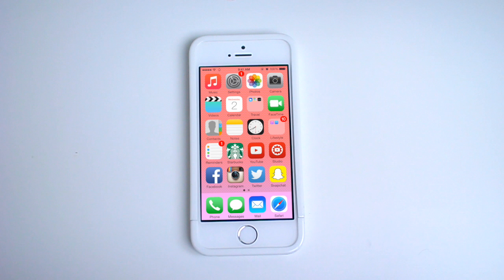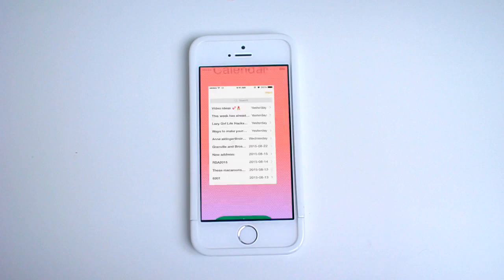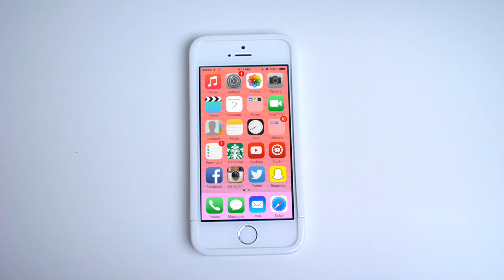And then I have my contacts, notes. The notes section is really good. I basically have tons of video ideas that I just jot down in there. It's just really great to have. I really like my notes section, and I get really mad if I accidentally delete it. I have to go find it on my computer. I also have the clock, which I have a ton of alarms, which I'm sure you all do if you go to school. I don't, but I just have a lot of alarms.